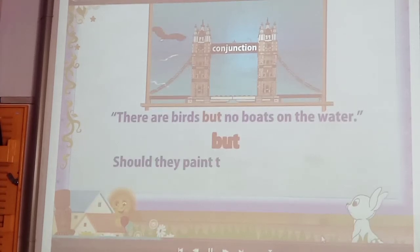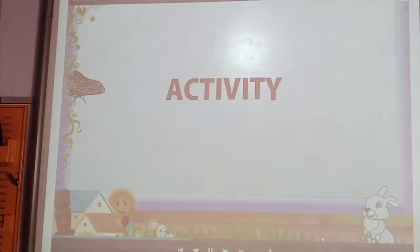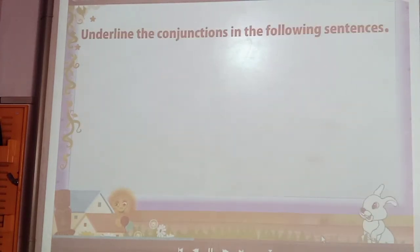Silver or gold? Here, the conjunction is or. We use or to show that there are two things, but we can choose only one of the two things. Now let us do an activity together. Underline the conjunctions in the following sentences.